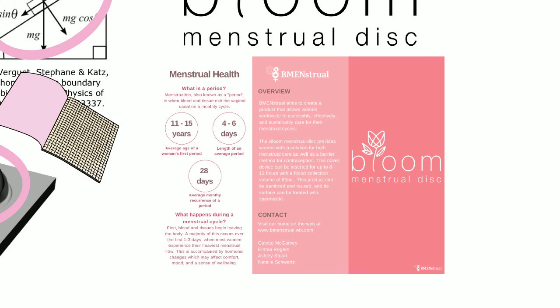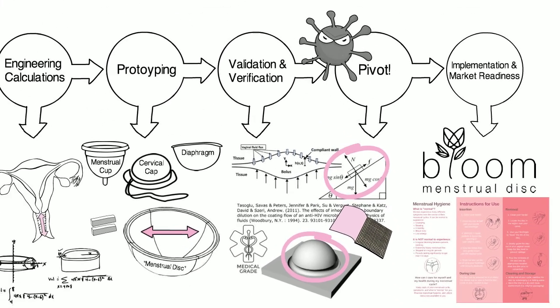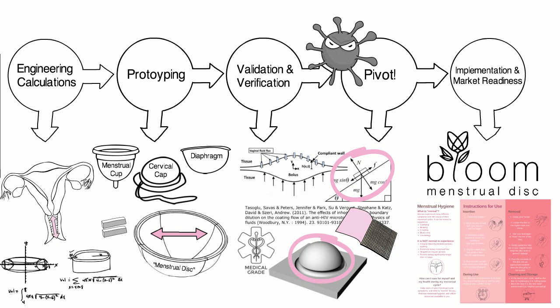One of these key aspects is an educational and instructional pamphlet that will be included in the packaging of our product. This pamphlet contains valuable information regarding menstrual health, menstrual hygiene, and instructions on how to insert and remove the Bloom disc. We hope the Bloom disc will give women the resources and confidence to manage their menstrual cycles, despite the challenges they face while on their periods. All women should be able to bloom where they are planted, and for these reasons, our team engineered the Bloom disc with a sense of female empowerment in mind.